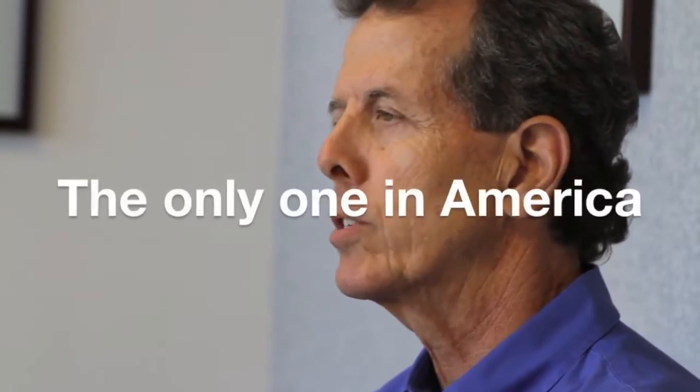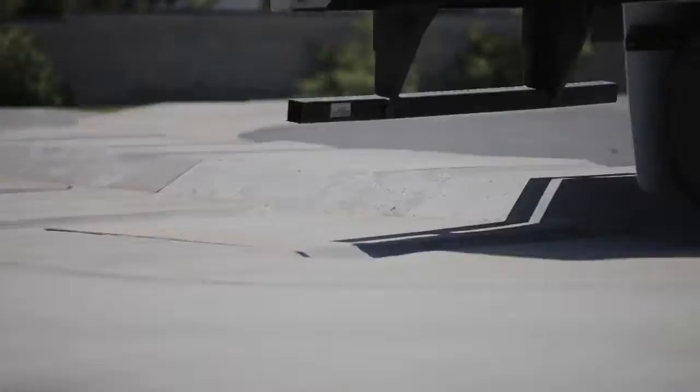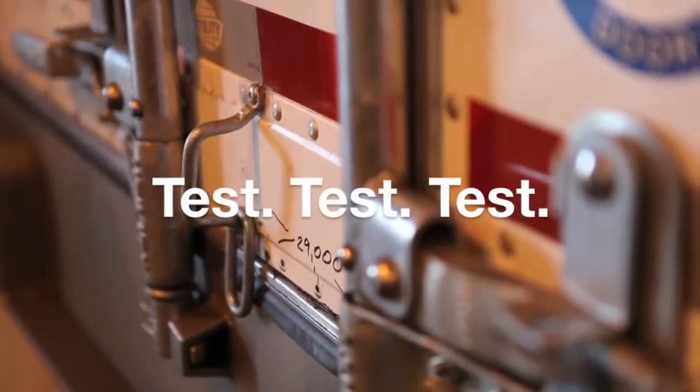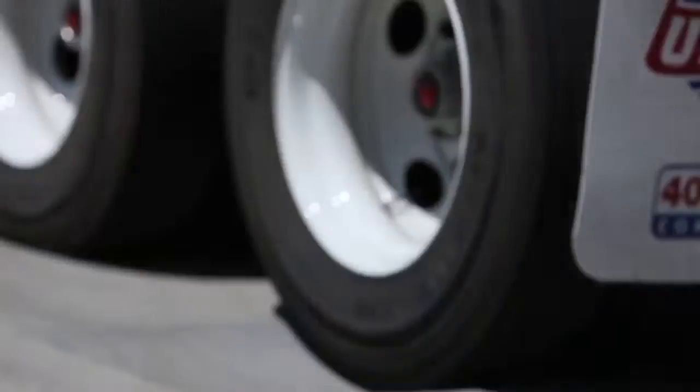Well, Utility is the only trailer company that has its own test track, designed and built by utility engineers. We test, we retest, and we retest again. The result really is that we end up building the lightest, strongest trailers in America today.